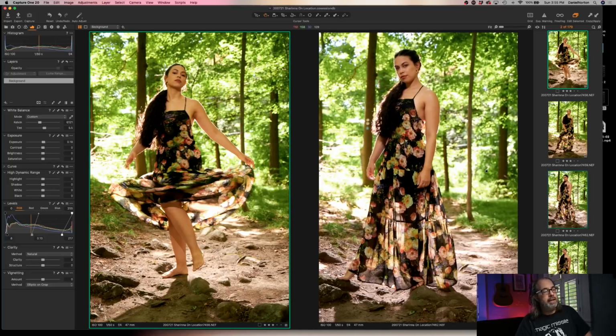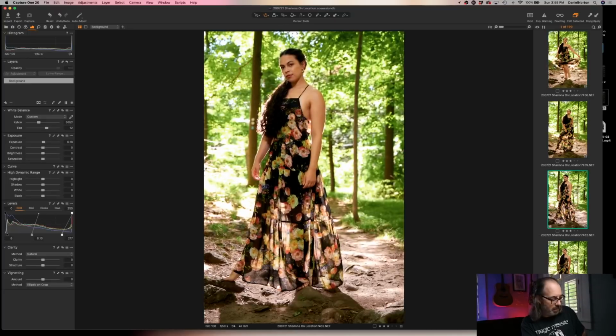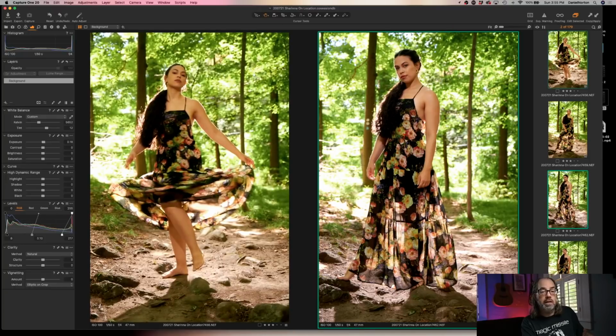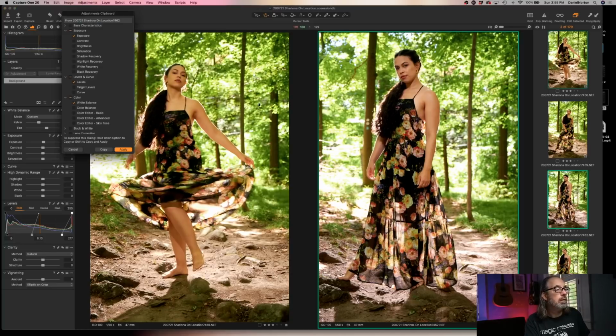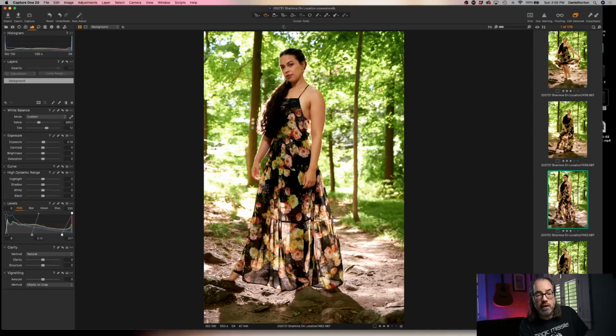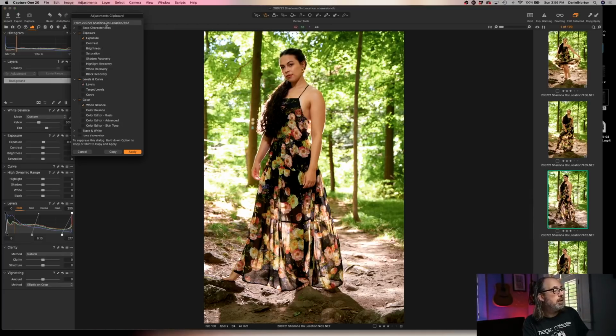So you might be like, well, that sucks, Daniel, but guess what? It doesn't have to be that way, right? Because I can take this color that I know is good, and I can actually apply that to this. I guess I'm going to do all of it because it's fine. Actually, cancel. I'll just go here and go to adjustments, copy and apply adjustments.